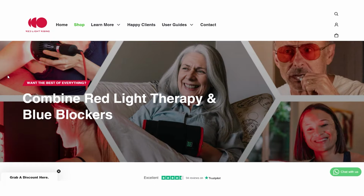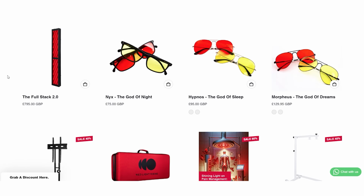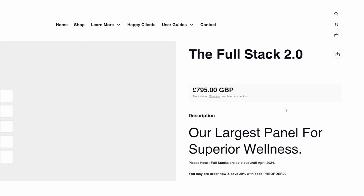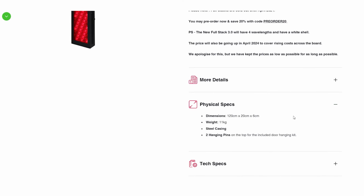First up, we have Red Light Rising. Now, this is a UK-based company. They've actually been in the space for quite some time. I've met the founders. I've reviewed quite a few of their products. And yeah, they have good panels, a little bit on the expensive side, but good nevertheless. You could consider their full stack panel. It's about £700 after using discount code Alex. It is an older panel and it is quite narrow. There's a lot more improvements in the Radiotherapy and the Block Blue Light panels we've touched on earlier, but still, you may want to consider that. Links are all down below.